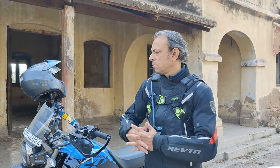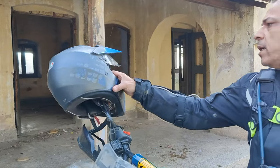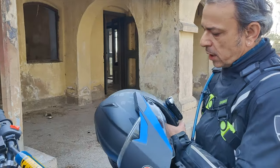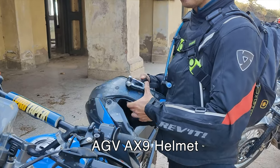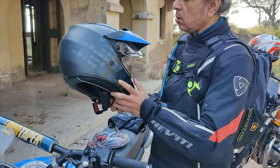Okay, right. Since we are still talking about riding gear, could you tell us a little bit about your helmet? So I use a helmet which is an AGV. I don't know what it's called. I think it's the AX9. AX9. Is this the carbon fiber one or the plastic?